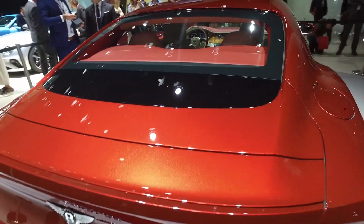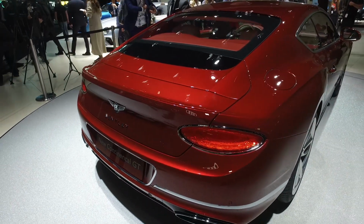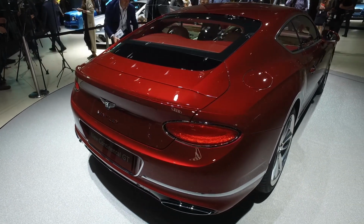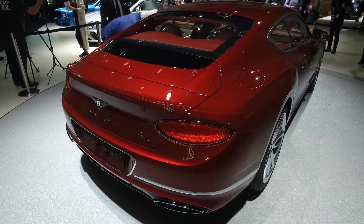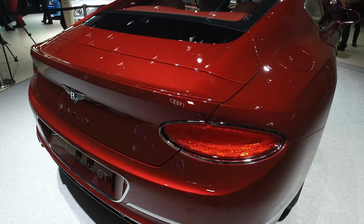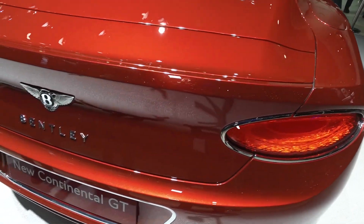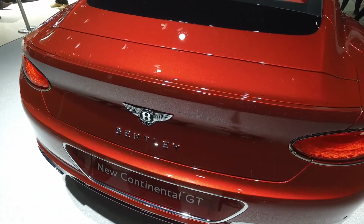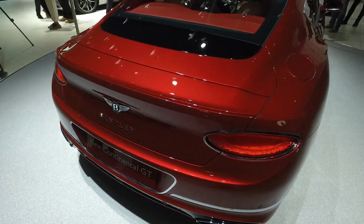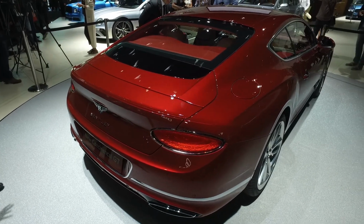Let's talk about the tail lamps first, I think. Yeah, I think the rear end is probably, let's say, the biggest departure from today's car, the biggest step forward. So we've taken influence from the EXP10 Speed 6 concept a few years ago. We showed it at the Geneva Motor Show, which took our design language a step forward. So of course the ellipses, which are synonymous with Bentley now, we've decided to take that graphic, purify it, and just have the rear lights as the ellipse, which mirrors the exhaust below.